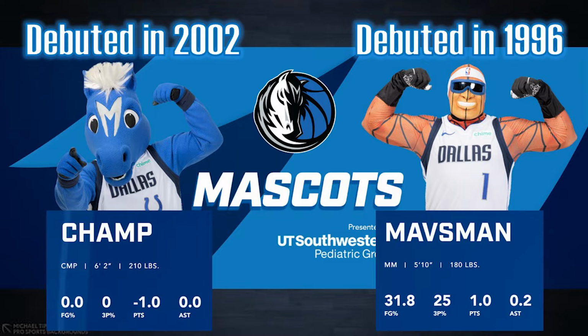Yeah, I agree. But Mavs Man somehow lasted this many years. Right, debuted in 1996, so he's been around a long time. He's listed at 5'10", 180 pounds, with a 31.8 field goal percentage. Please, any Dallas fans, tell me if that has any significance. I don't know why they would give him such a low percentage. I don't know why they made their mascots so shitty.